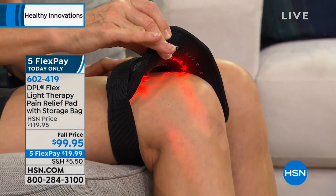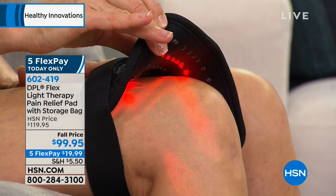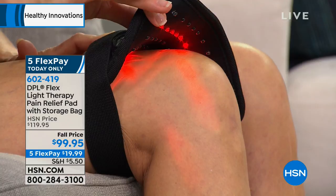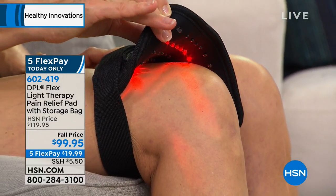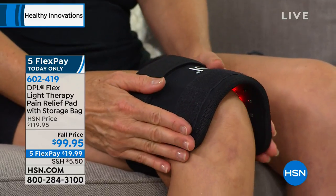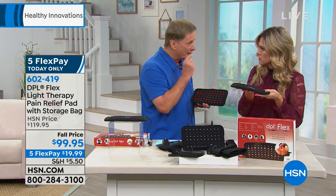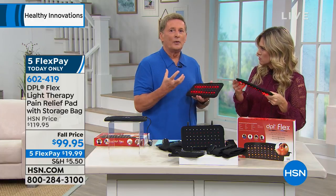Donna's lifting it up just a little bit. Obviously, when you apply it, it's going to be flush to the skin, but I want you to see that penetration that you're going to get. Once again, the red light is delivering that nice warmth beneath the skin, but the lights that you can see, that infrared, that's what's actually going into that soft tissue, and that's what starts that process of temporarily relaxing that muscle. And when you increase that localized blood flow, that's really when you're going to get the relief.